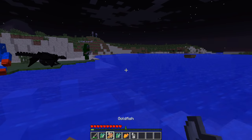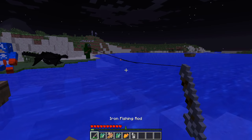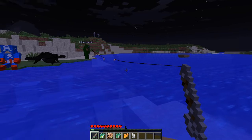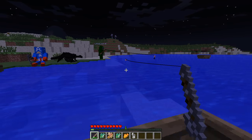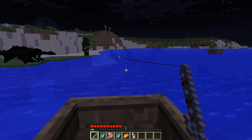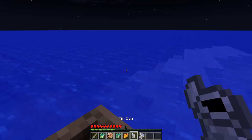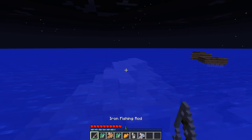Ooh, so I got a tin can. I got another whale. So, Ryan, when we get back to school, I can show you how to make a whale burger. A whale burger? Yeah. No way. Ooh, I got a tin can. I got really excited and then I realized. There, we got a catfish.